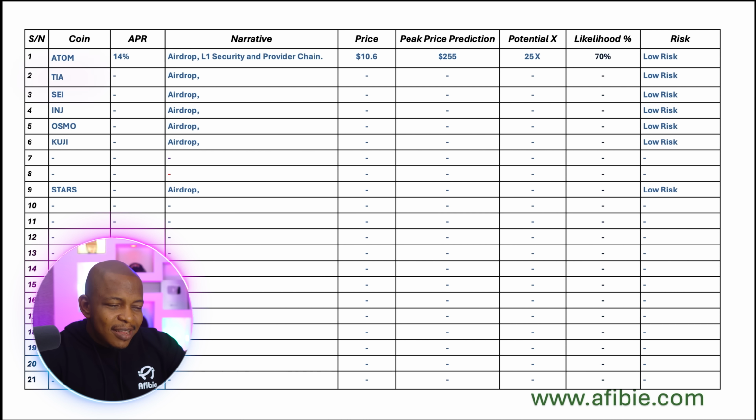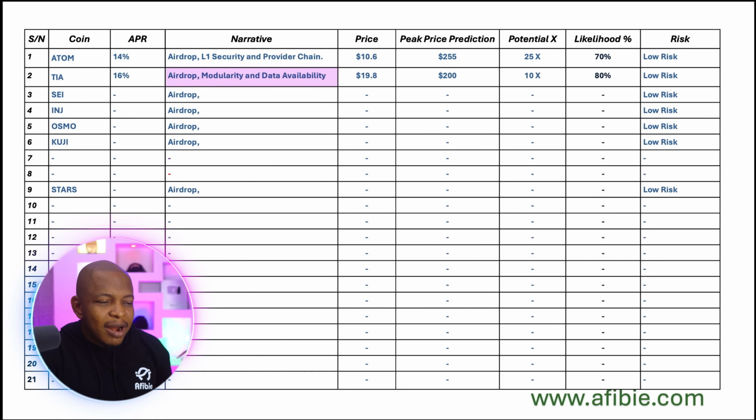The next one is TIA. TIA's narrative is modularity and data availability. So TIA is saying that if you want to build a new blockchain, you can offload something to their blockchain and just maintain transactions on your blockchain. In this type of narrative, TIA is taking the lead, is the first blockchain to bring about this narrative, and I believe it can do 10x in the next bull season.